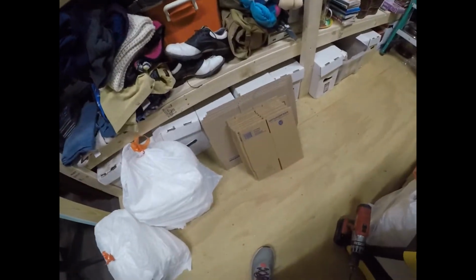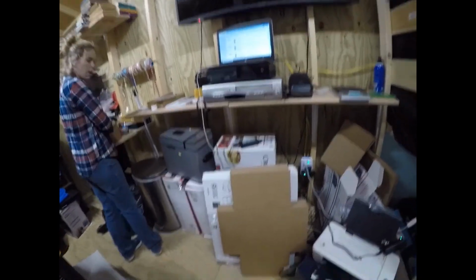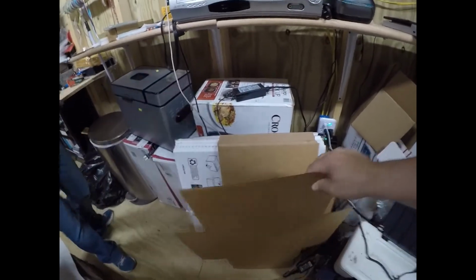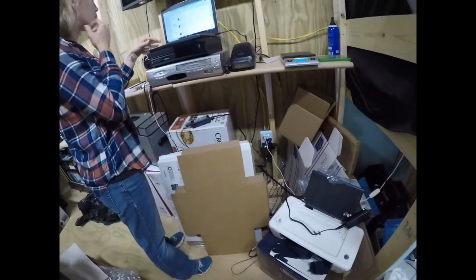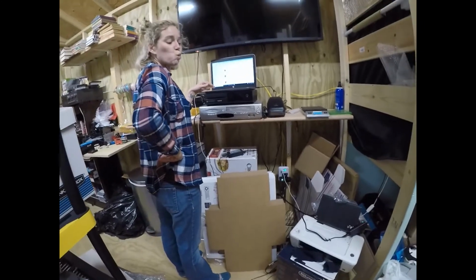We use a lot of 6x6x6, 12-8-5s, 12-10-8s, all from Walmart. These 13-13-1s we got from eBay. They work great for comic books and books in general. So that's typically the sizes we use. We don't really go beyond that.